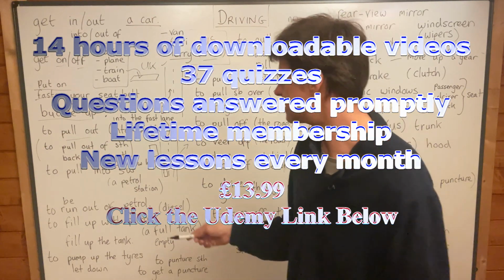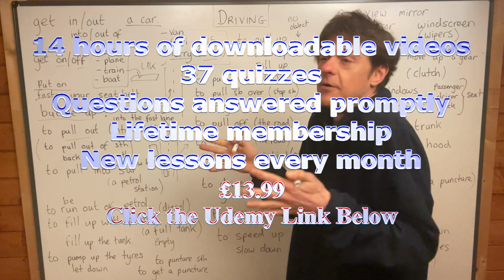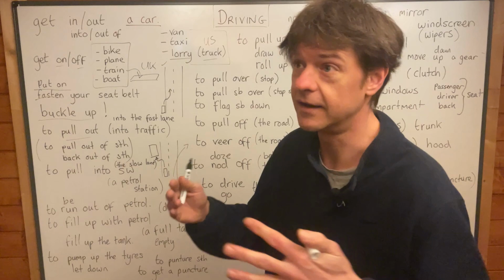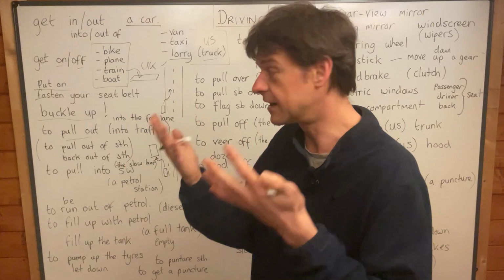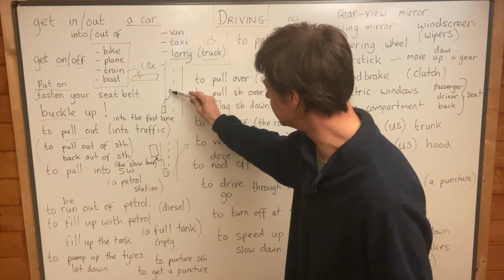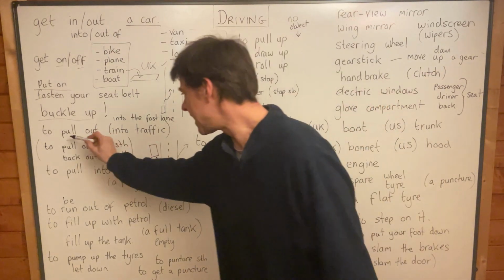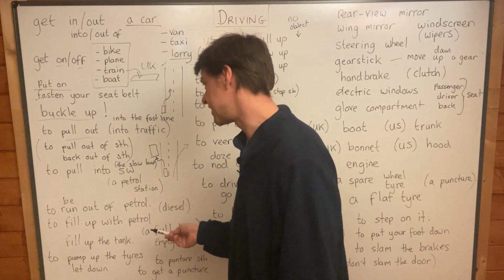Now you can pull out. Pull out usually means go towards the middle of the road from a stationary position. If you're parked at the side of the road and you pull out into traffic, that means you start going and you move away from the place where you were parked into the lane where traffic is moving. It basically means you're parked at the side of the road and you pull out into traffic because there's traffic going along this part of the road. Okay, so that's pull out. And yes, we do say pull out into, which is why these phrasal verbs are tricky.